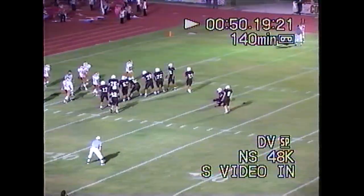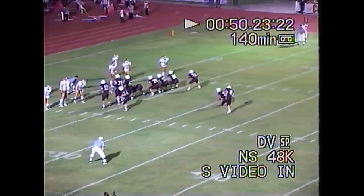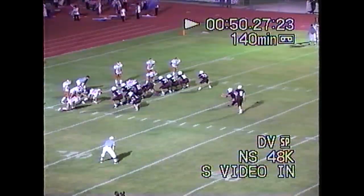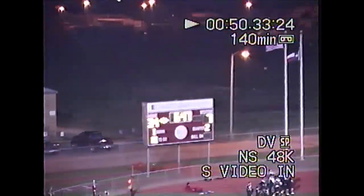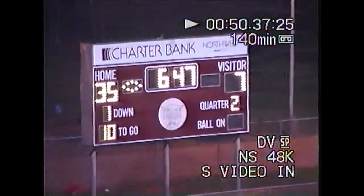The Wildcats add 6 more points. What a play by the Wildcat offense. Chambliss made the play, but it wouldn't be possible without the blocking. Thompson right through the uprights. Wildcats 35, Coyotes 7. Wildcat football returns after these words.